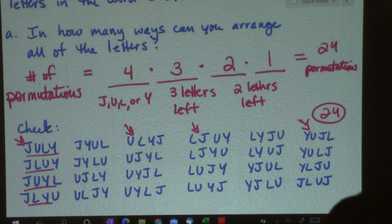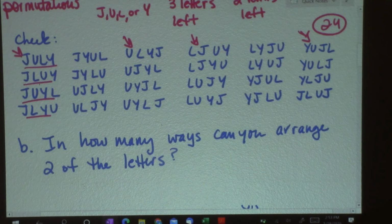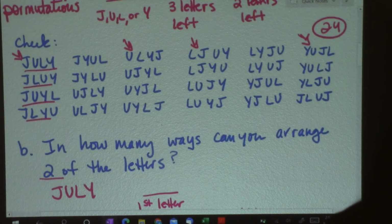Okay, so let's talk about another problem. What if I said this? In how many ways can you arrange 2 of the letters of July? Okay, only 2. So for the first letter, how many choices do I have? Well, I have J, U, L, or Y. So I would have 4 choices there. And then the second one, how many choices would I have? The second letter, I've used 1 letter, so I would have 3 left to pick from. So that would be a 3 there, just like in the last example.